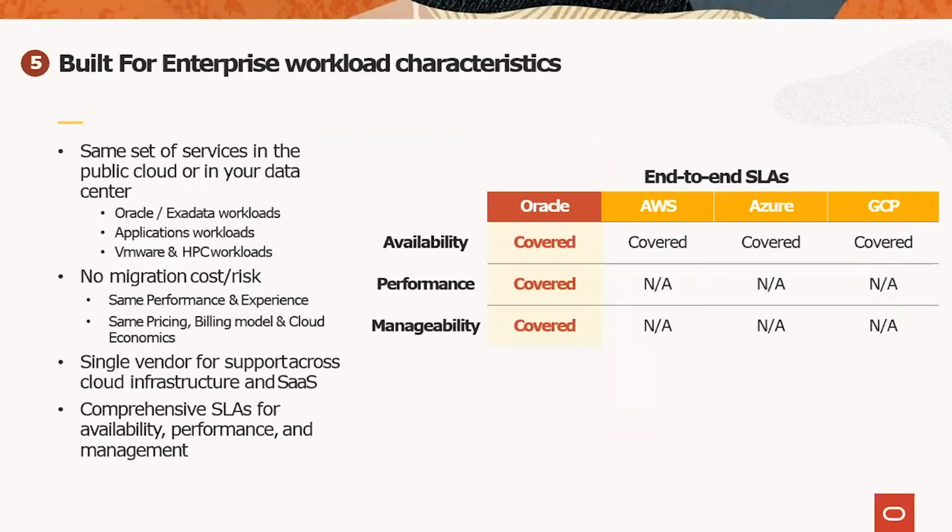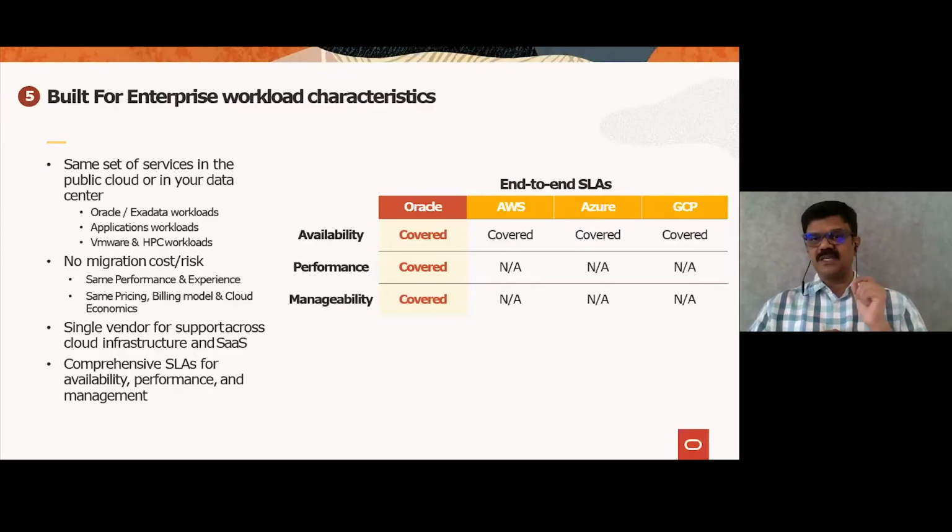And the last, the most important, and if you remember, Shashwat used the word accountable. But what do we mean by accountability? Accountability means that when we give you an SLA, we are not just giving you an SLA for availability, which most of them give you. We're also giving you an SLA for performance and manageability. What do I mean by that? Your infrastructure can be available, but if your portal is not working, if you're not able to make an API call to make a change to a VM, what use is it? So when we say manageability, we're ensuring every API call you make to Oracle Cloud will be available at 99.9%. If we don't meet it, we are penalizing ourselves. We'll give you service credits.